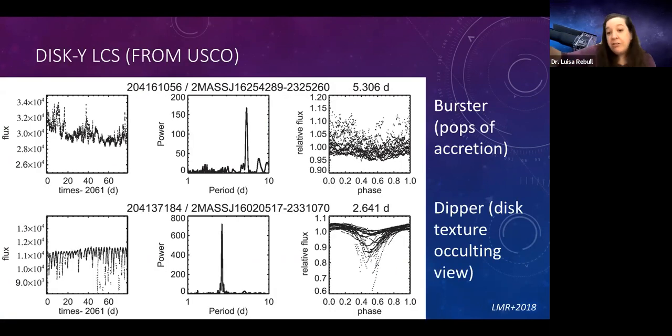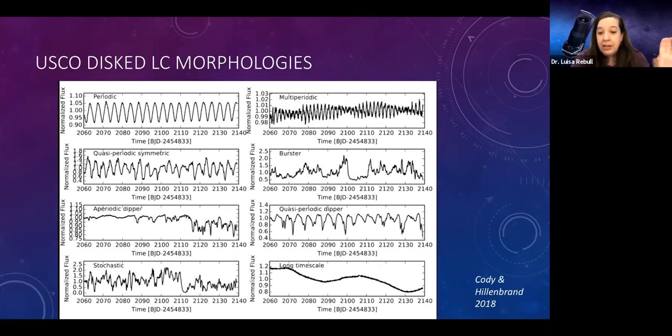These we find all over the late type stars. These guys are accreting, and they all have disks. Both of these guys have disks. These guys are accreting, and this is texture in the disk or the accretion column occulting our view slightly differently every orbit, which is why the dips are different every orbit. So when you have a disk, you can have all the same kinds of variability you have in the stars that don't have disks, but you also get all of this disk enhanced behavior as well.